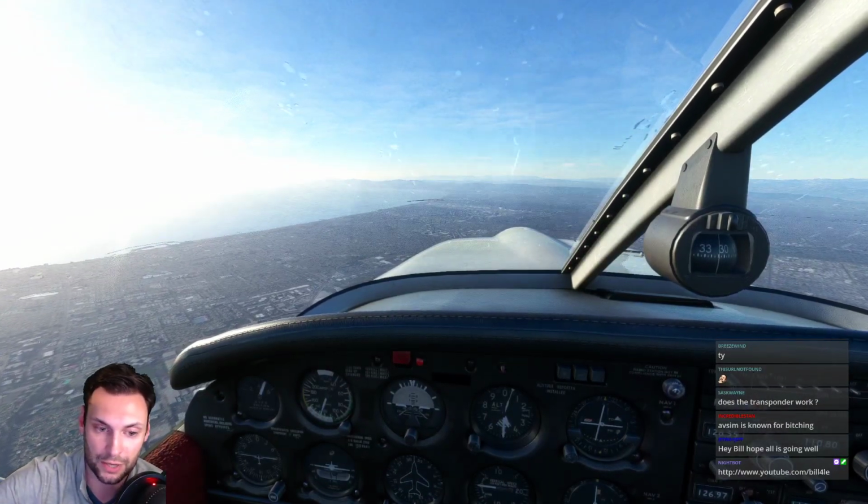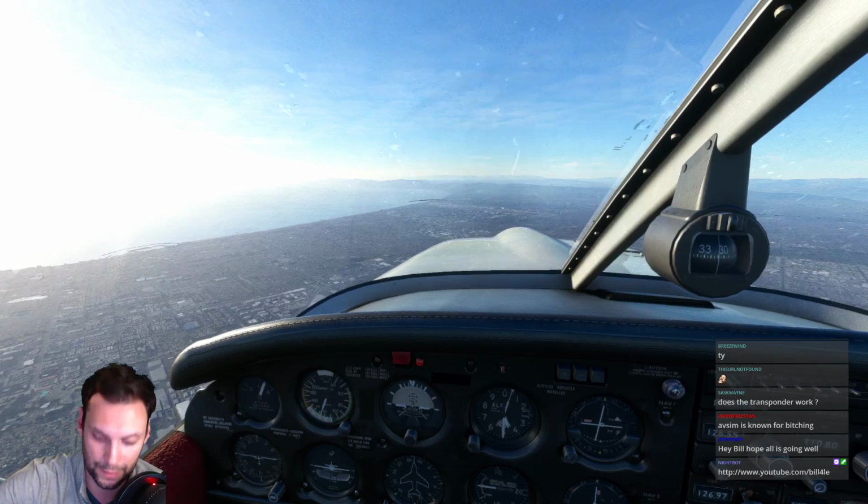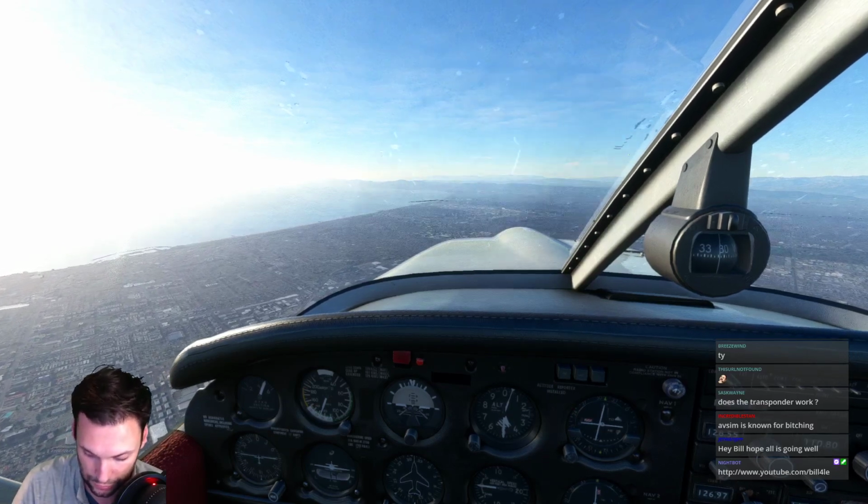Special Flight Rules traffic, Cherokee 83364, 4500 northbound, approaching Hawthorne 405 interchange. Special Flight Rules.